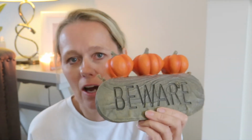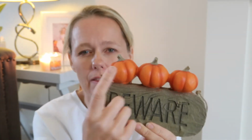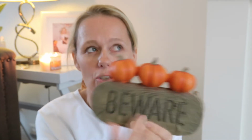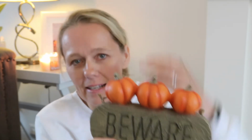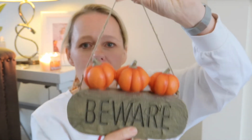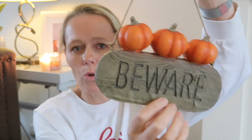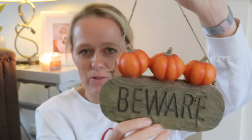More pumpkins. So I said there weren't many signs. These ones they did have in Homesense. They are more Halloween-y because it says beware, but it's got the pumpkins on. There was one with, I think, mummies on the top, which said trick or treat. I thought this was slightly more autumnal than that one, so I got this one. This was $5.99. I don't know what it's made out of, actually. Like a plaster. It's not wood. But I thought it was really cute. I love the pumpkins, and I thought that would look nice hanging in our hallway downstairs.